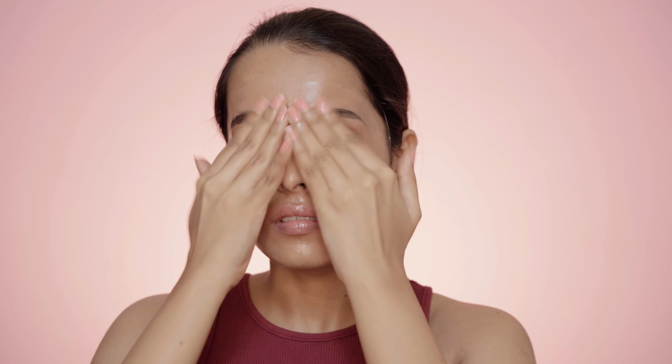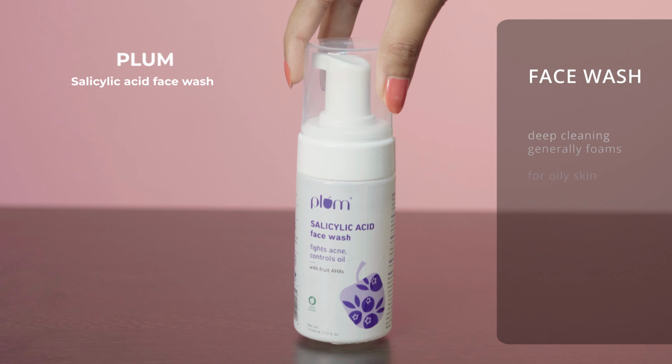This is the only cleansing balm that I love using. I went through 2 tubs of this. It doesn't sting eyes and it's a very gentle product. Plus, it gives your skin a beautiful glow once you wash it off. This is a must-have cleansing balm if you like double cleansing and if you give a little bit extra time to your skincare routine.